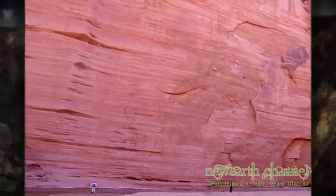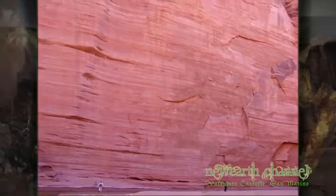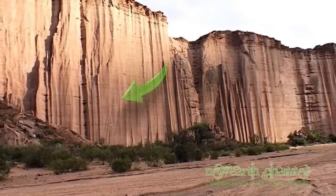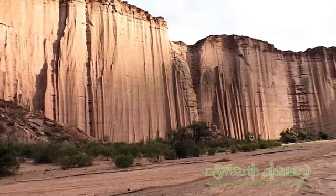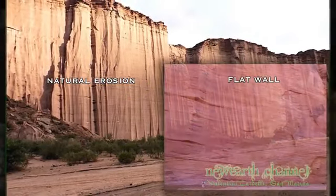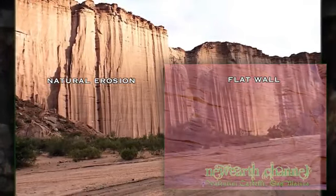And this doesn't seem to follow the natural pattern by which this stone should erode. This is how the stone naturally erodes. It exposes the spikes. So the overall impression here is that this was an artificially cut wall at some point.